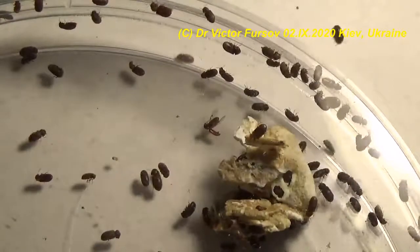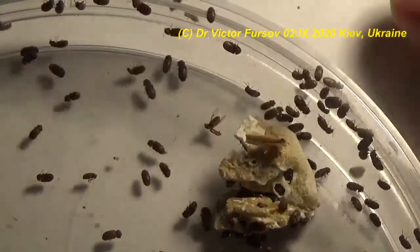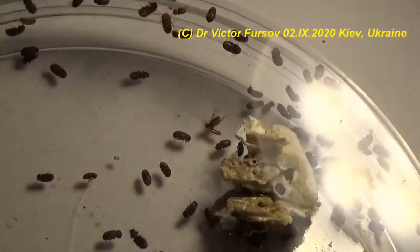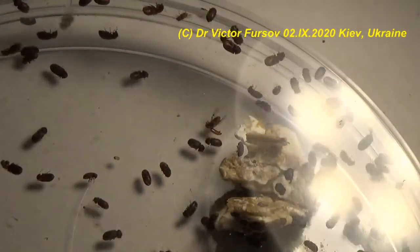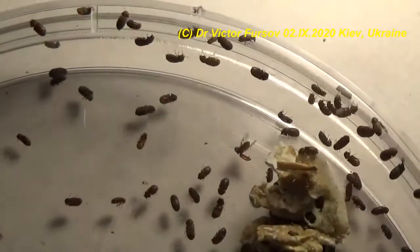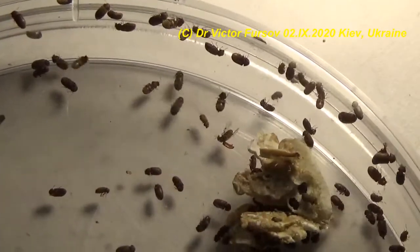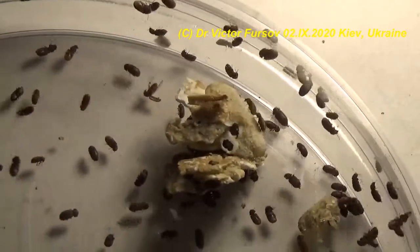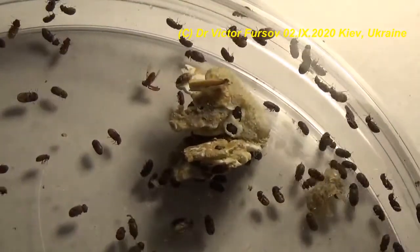So that's why the food will be slowly contaminated and contain different products of the physiology of these beetles. So do not eat it, unless really necessary. Just throw it away. Don't even try to feed your pets with damaged food.